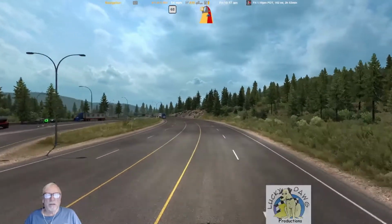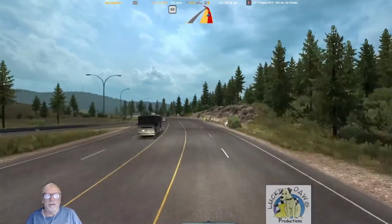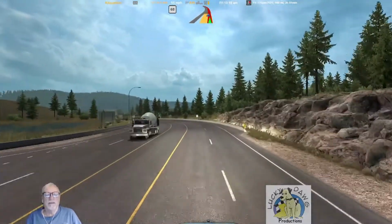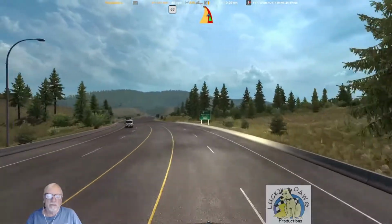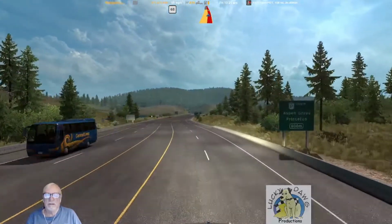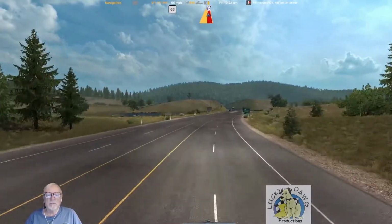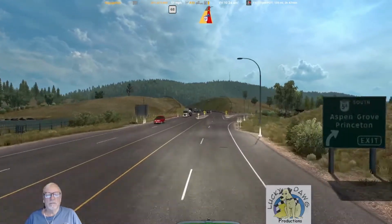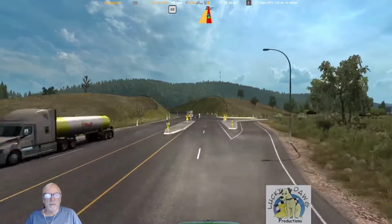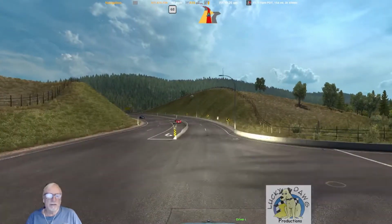Like a truck stop, a couple truckers over there. Again, looking for Bigfoot. Gosh, I don't think I'll ever see it. Been looking for Bigfoot. Aspen Grove. Mind you, of Colorado, Aspen.